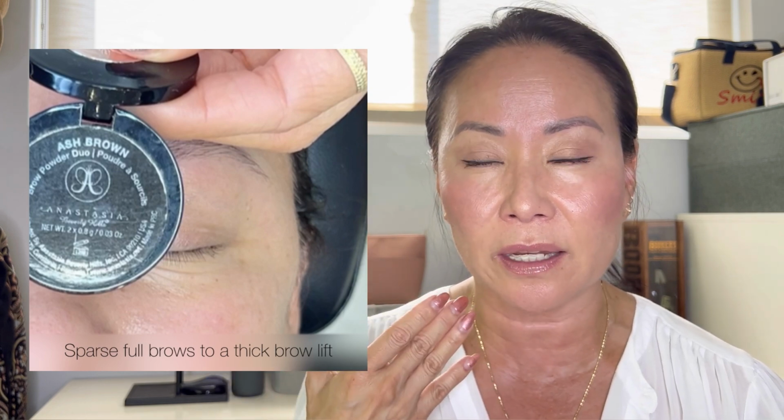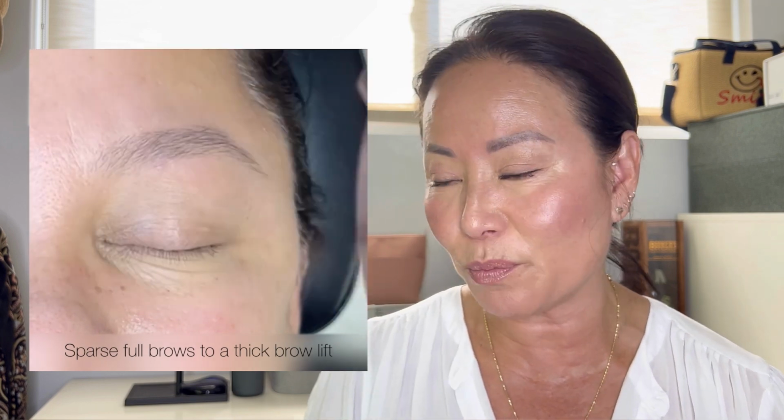But if you have darker skin, but still dark hair, granite might be good for you, or ebony. If you have some darker, maybe red highlights, maybe ebony. But play with it. I think ash brown is the best color.